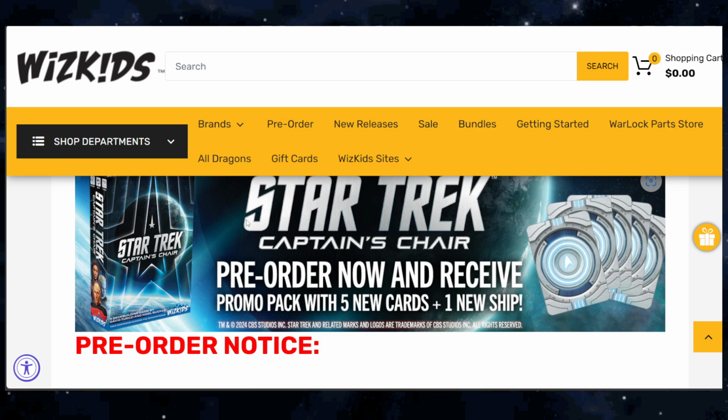So, Star Trek Captain's Chair, you can pre-order it, and you get a promo pack with 5 new cards and a new ship. So, assuming that the promos aren't a redo of the ships that come in the box, like a foil or something, sounds like you're getting 5 new cards and a ship to go with the ones that are coming in the base set. You can see here on the side we've got Jean-Luc Picard down here. Looks like Felix Schran. And then, of course, Michael Burnham is over here on the side. I know that'll be divisive for some people, but we'll talk about that here in a little bit.